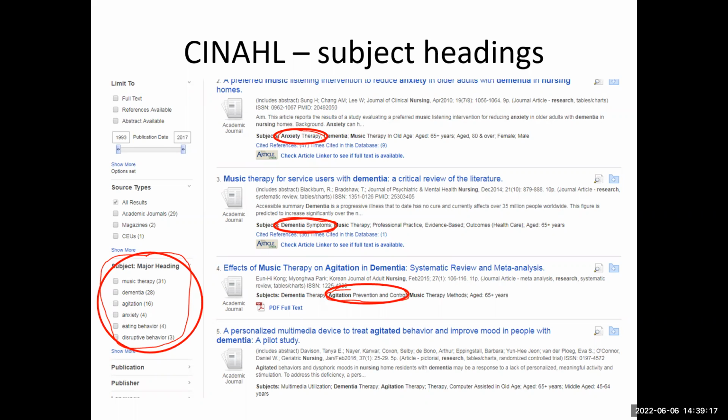I might want to add that to my search, or I might want to run another search and this time remove anxiety and add agitation. I might want to consider disruptive behavior. Are there other related topics that could be useful? And it might mean that I'm not running, as I said, one search. I might need to run a series of searches to really be comprehensive in covering this topic.